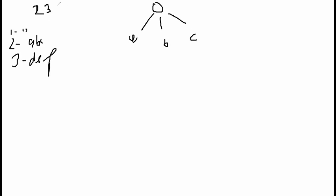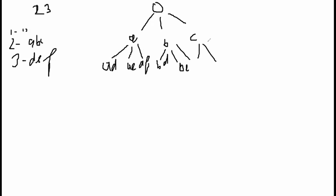Now I have 3 also. 3 represents D, E, F. So what different things I can generate is A, D, A, E, and A, F. Similar for B also, B, D. I'm just combining the next letter with the previous one. You're generating the combinations, right? Yeah. And then B, E, and continuing the same way for C also.